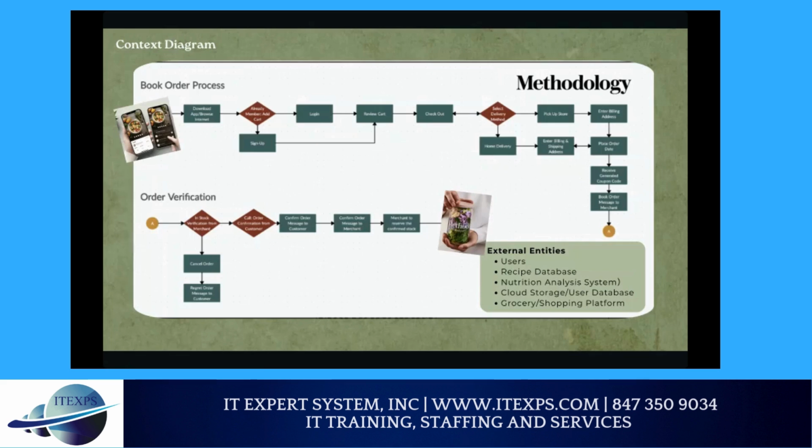The customer places an order through a user interface, such as a web or mobile app, which is processed by the order system. The order is then verified by checking the made-to-order inventory with the warehouse system and confirming payment through the payment gateway. Once verified, the order is approved and the customer receives confirmation. This diagram focuses on these key interactions and the flow of information between the external entities and the central order system. Moving on.